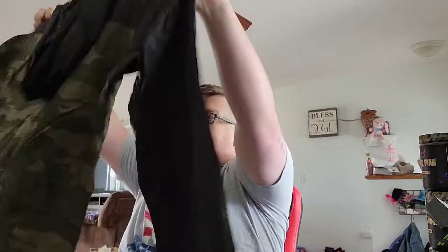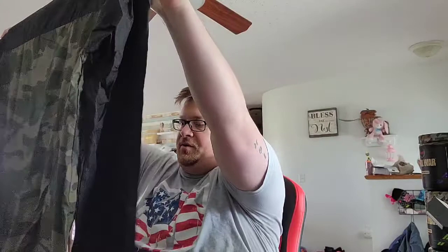Alright, so this is a windbreaker. Like a spring jacket or a rain jacket or anything like that, so hopefully this will fit me. It is a 3X. Sometimes their 3X stuff is like a 2X, so we'll see. Alright, I got a bunch more stuff down in here too.